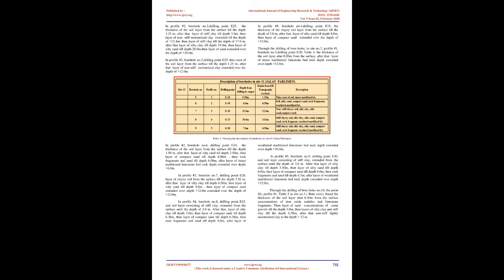Through the drilling of borehole number 16, point E10, profile number 1, table 6 and site number 4, Petaling Jaya, found that the thickness of the clayey soil layer was about 0.75 m from the surface, then a layer of stiff clay until the depth of 2.75 m. After that, a layer of silty clay until the depth of 4.0 m.